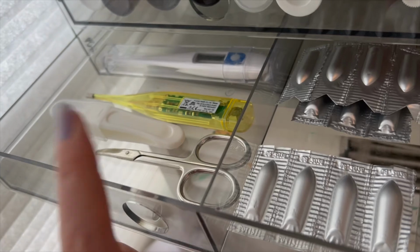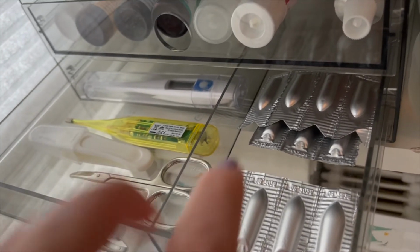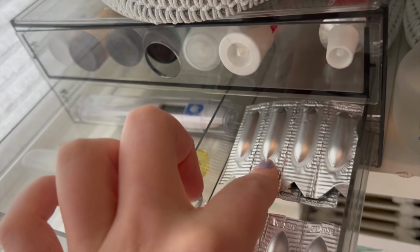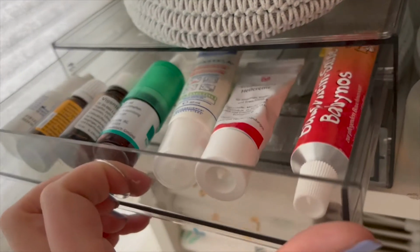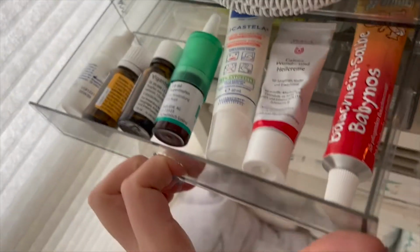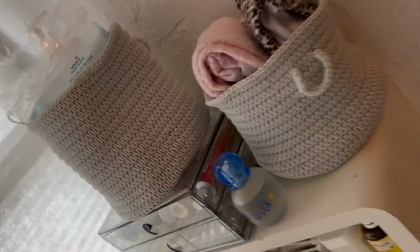You will need a thermometer, one that you can put up their bum. It's most precise. And here we have some medicine that also goes up the baby's bum. I don't know what to call it in English. And here we keep all sorts of little creams and drops. If you go to the pharmacy, they will give you a good overview on what you should have for your baby, so you're prepared for each scenario.